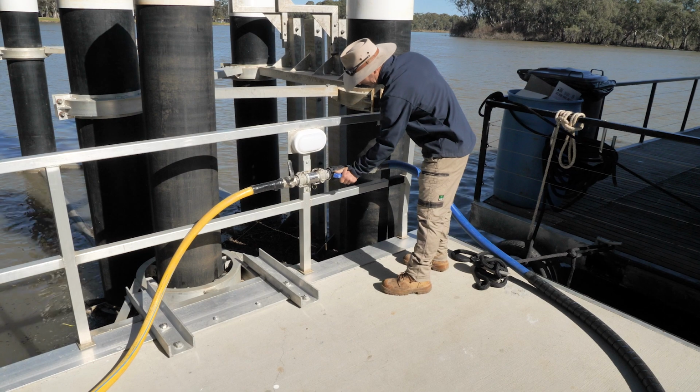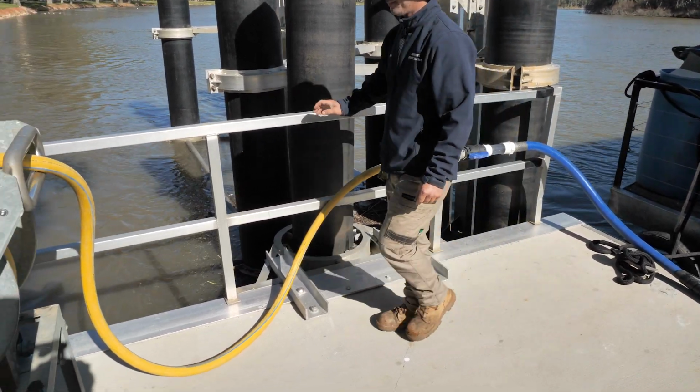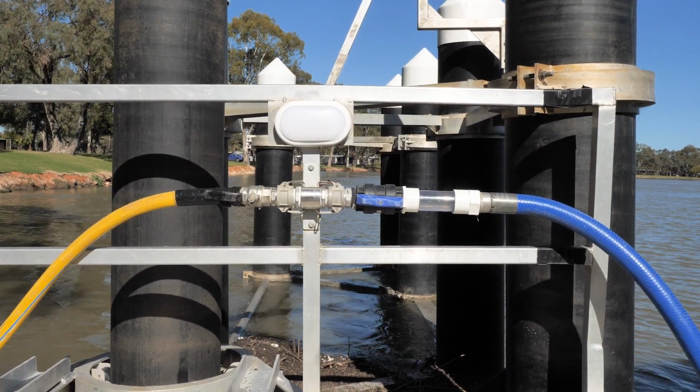Open the valve located on the end of hose A, and open the valve on the end of hose B. Then, open the valve on the reel frame of hose B. Water will now start to flow into the hoses.